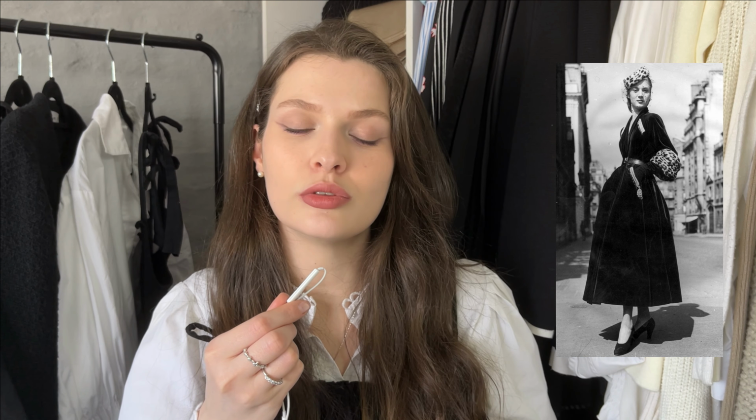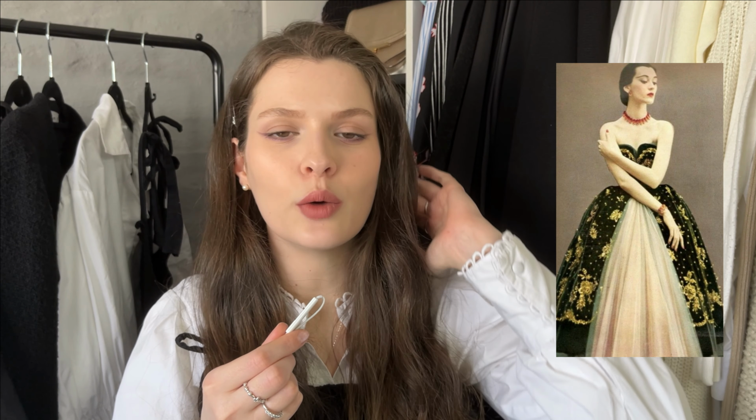Christian Dior's was elegant and luxurious and feminine. The silhouettes were quite structured and they resemble a lot the hourglass figure. He also loved flowers, so it's an element that we can distinctly see in his designs. But on the other hand, Yves Saint Laurent's Dior was less restrictive and less structured. It was more for the modern woman, so it was easier to get dressed.